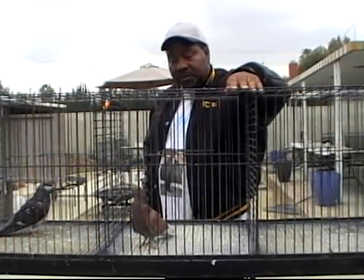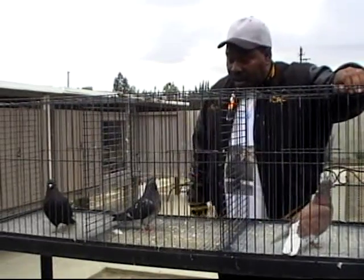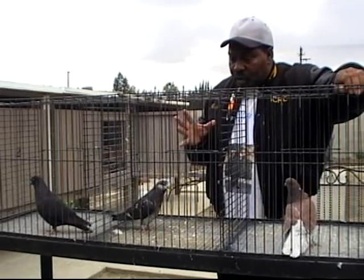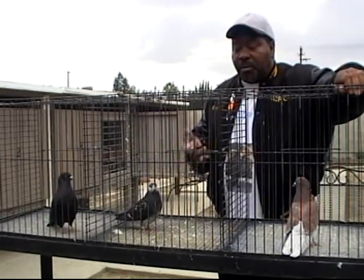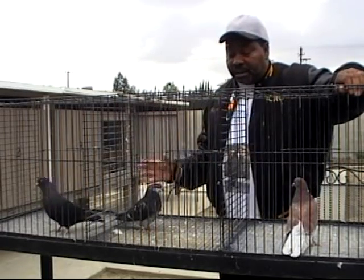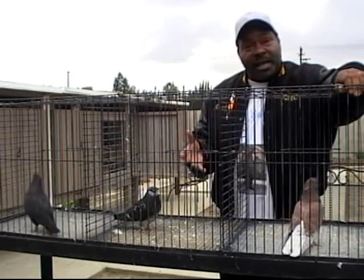Okay. Let's move on to the next one. This little tort here is one of my favorites that's in the kit box. A little hen. She's been into the role since she was about maybe 4 months old. This is her second season here. She's another bird that has impressed me from the time I put her out in the kit box. She's a real confident type of pigeon, and she's not a bird that mates real easy to other birds.